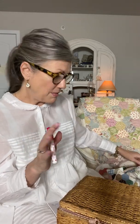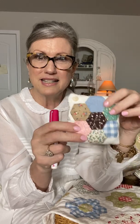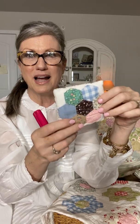So in the meantime, this summer, I don't know if some of you remember, I created the Hexies and Holly Hobby cushion kit, and I had gathered and curated all these little fabrics from the 70s and 80s that were reminiscent of Holly Hobby in that era. And so I had made these.